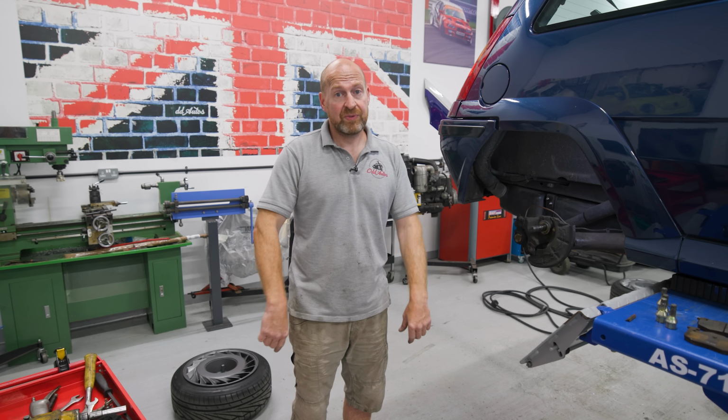So with the calipers now off, we've got a couple of days which we need to tackle our next problem, which is electrical faults. That's right, it's French. It's going to have a few, well, maybe more than a few in this case. Right, deep breath time, ready?